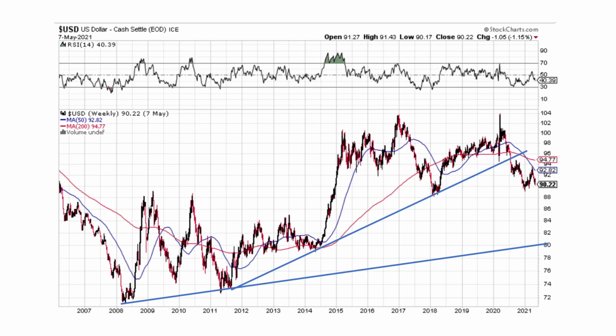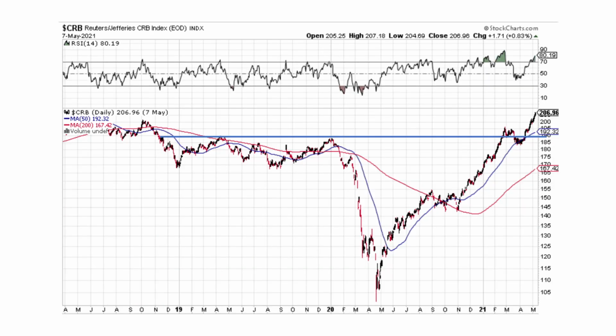Here's the dollar. We've got two trend lines. We've got a big major trend line coming on the bottom here, crossing about 80. We have another trend line that we broke to the downside. And I see this thing continuing to break down over time. Lower dollar means higher commodity prices. That's exactly what we're seeing.